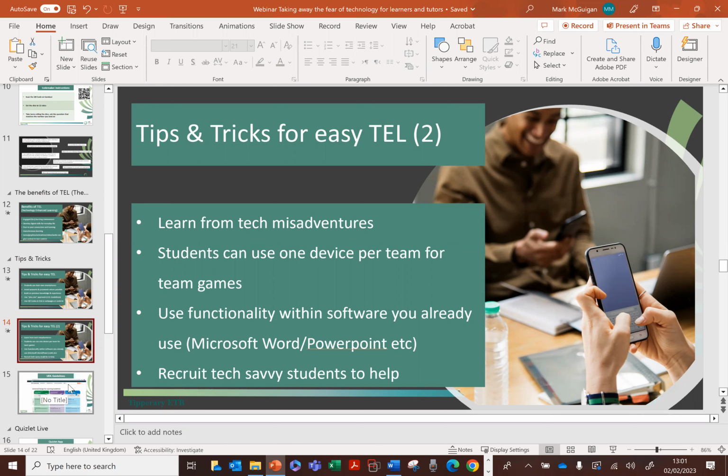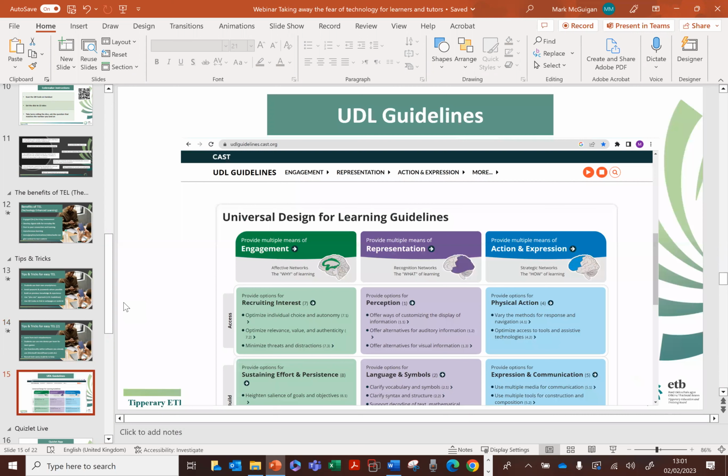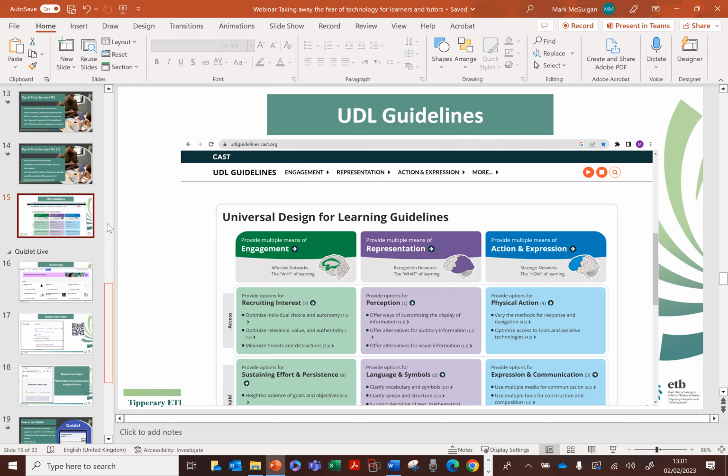So we were just speaking earlier a little bit about the UDL guidelines. So I'd encourage anybody who hasn't looked at this before to have a look at this website here. So it's the CAST website. And I'd really recommend that course. It's the Digital Badge in Universal Design for Learning. And I got a lot out of it. I thought it was really good. So that's where I got that plus one idea.